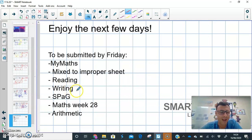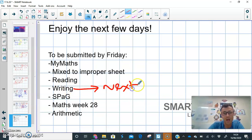Writing, that is not due until next Friday, but we're looking forward to reading your persuasive vocabulary, your persuasive adverts persuading us to go somewhere. I know some people in school have chosen Center Parcs. We've got Canada, we've got Spain. Lots of children doing some really exciting places and researching some great places to go, as well as Rome in Italy we've had as well.